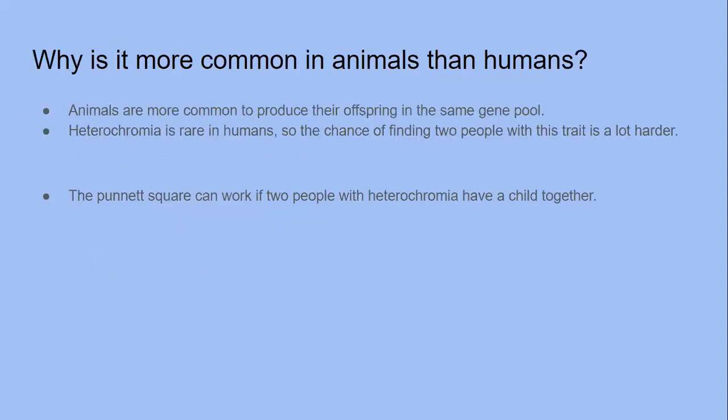So why is it more common in animals than humans? Animals are more likely to produce their offspring in the same gene pool, something that is totally not common in humans. And that is one of the reasons why heterochromia is very rare in humans. Also, the chance of finding two people with this trait is a lot harder. That's where we ask ourselves, when was the last time we've seen a human with heterochromia? And for some people, it's never. Some of us have never seen a person with two different color irises. But we've seen a lot more animals with this common trait.